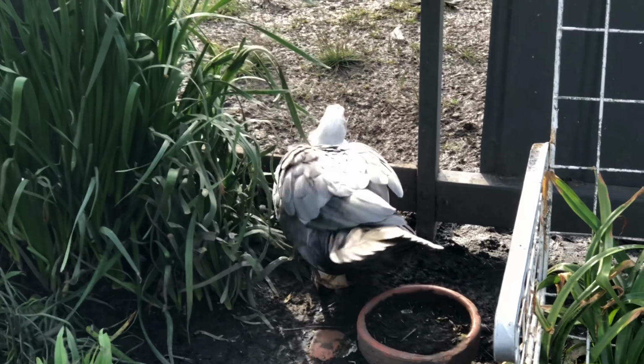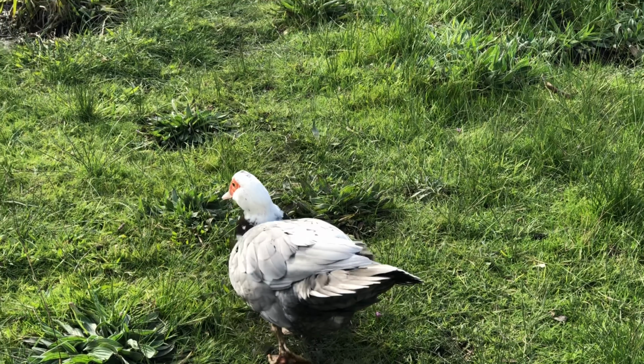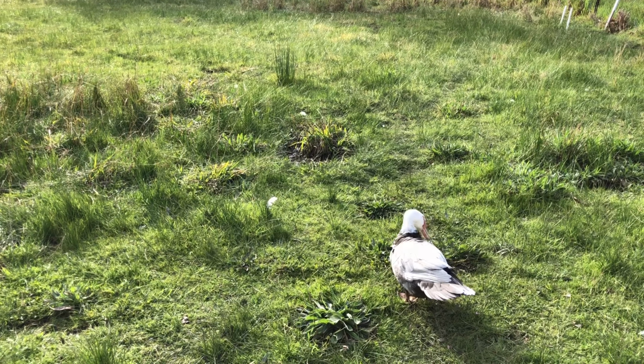She's ready to head back to her nest now. But she won't go there while we're watching. Of course, I know where her nest is. But she'll wait until we're not paying attention to go there.